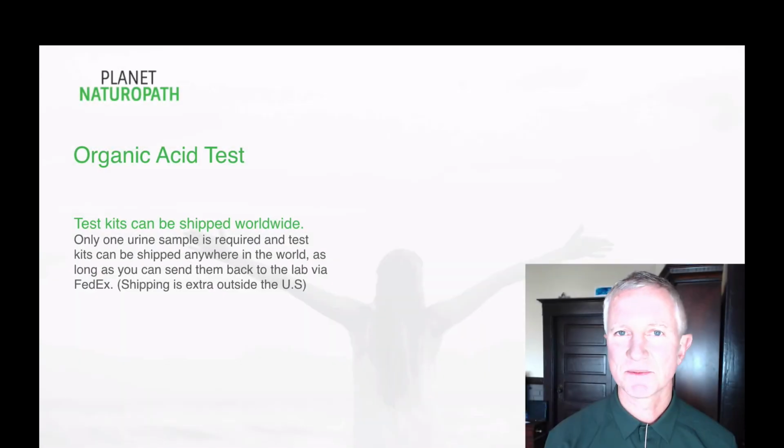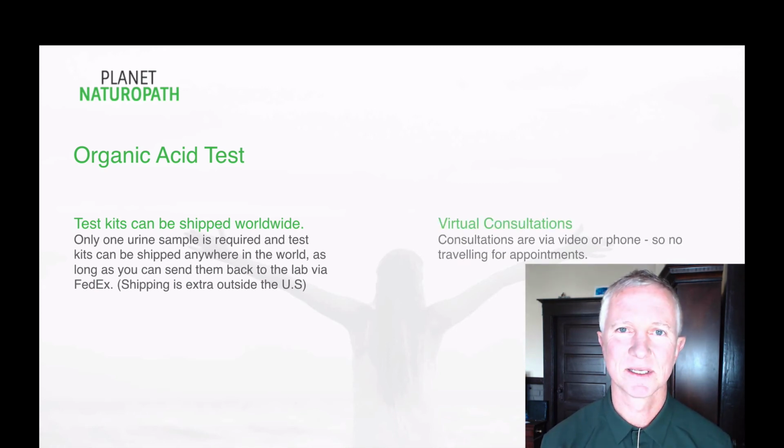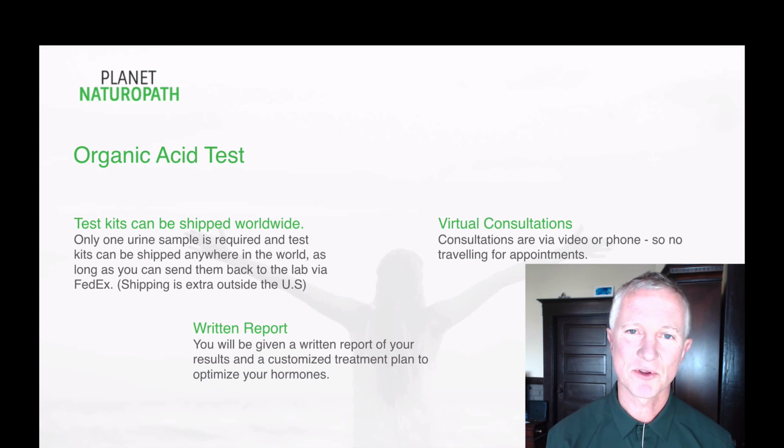The test kits can be shipped all over the world. The pricing on the website includes shipping to North America, and if you're outside North America, contact us and we'll give you a price on the shipping. All tests come with a consultation to help you understand the results because they're quite complicated, and you'll be given a written report and treatment plan to help you get your health back on track.